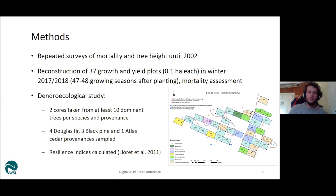The methods used were different ones. In 1970, the foresters back then started with repeated surveys of mortality of trees planted and measurements of the tree height of the dominant individuals. This happened until 2002, when the species trial measurements were stopped, and then it was rediscovered and reactivated in the winter of 2017-18, where 37 of this original 71 growth and yield plots were reconstructed, and growth and mortality were assessed.